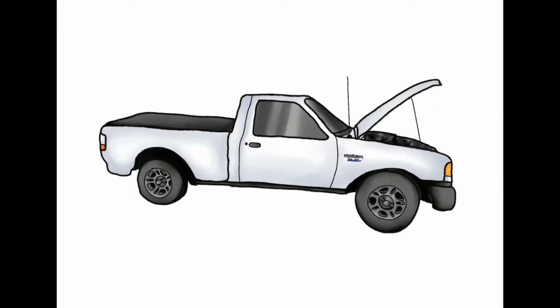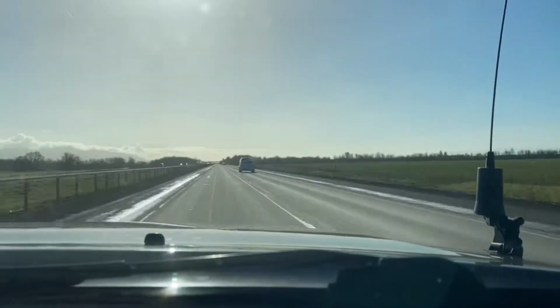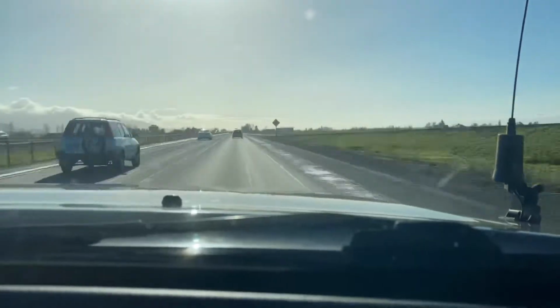So we got a call from Lanny down in Eugene, Oregon. The new cells are ready to be picked up. So we're heading down there right now. We've got the whole family loaded up in the Toyota Tacoma. We've got the new puppy back there in Isabel's lap.